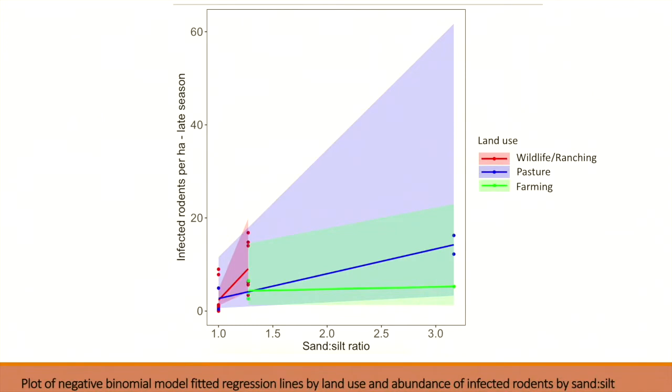So what you see here is sand to silt ratio on the x-axis and abundance of infected rodents on the y-axis. And we see that with an increase in sand to silt ratio, abundance of infected rodents increases for all land use types, but this relationship is much steeper for wildlife and ranching. And this looks largely similar to the results for overall rodent abundance, which is shown here.